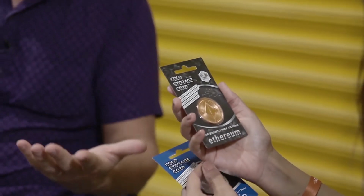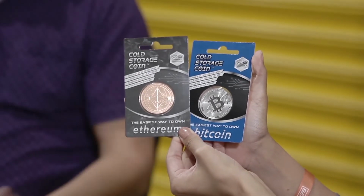So we make the coins for Litecoin, for Dash, for Bitcoin Cash. We've made lots of different custom cold storage coins as well. But those are really the main ones. So Bitcoin, and I'm going to show Ethereum to the camera, if the camera wants to take a look. Bitcoin and Ethereum are by far the two most popular products that we have. And those will be the ones that are going to be hanging on shelves around the world by the end of the year. Great, cool.